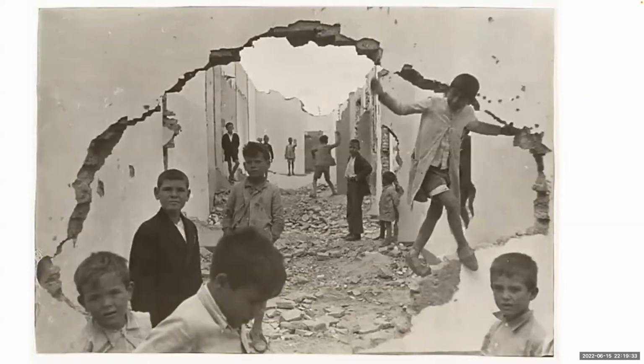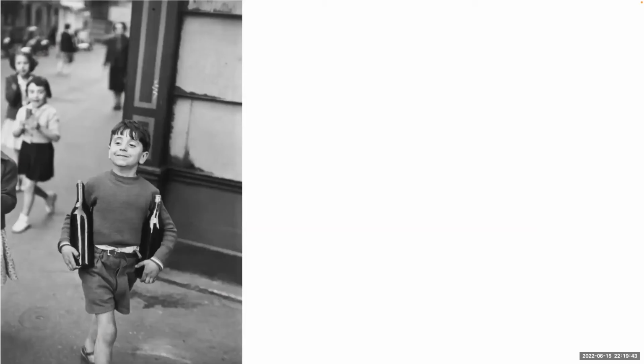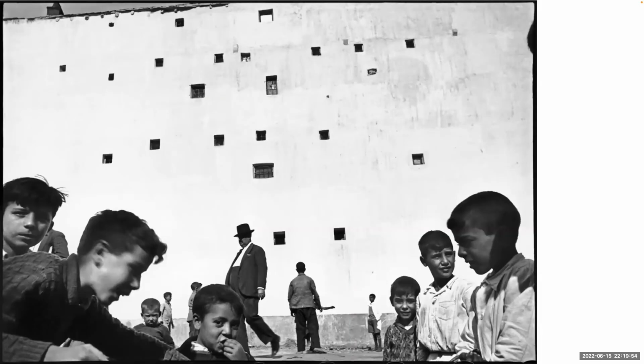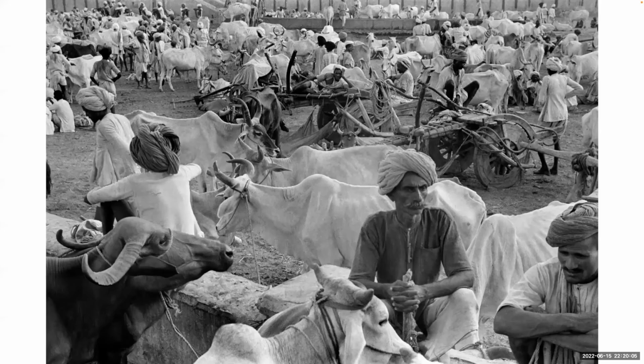And this man skipping over a puddle, or these young gentlemen after the war. And this one we saw earlier from him at the stairway, or this young boy carrying two magnums of champagne. He's super excited. You can tell his happiness. You can see it in his face. Or these other children in front of this large wall. That decisive moment. Or these gentlemen at Wall Street. Or when he was in India. The decisive moment, when to press the shutter.